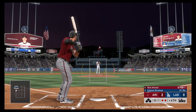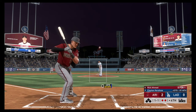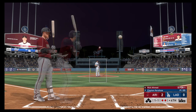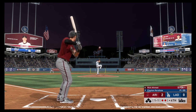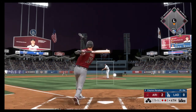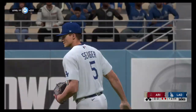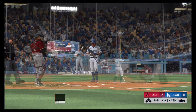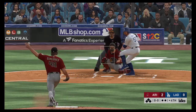2 out, nobody on. That misses. 1-1 the count now to the Arizona shortstop. Hard hit to the left side, but taken in out there at short. Pretty much right. So that'll bring in Mookie Betts back to the top of the lineup as they're still looking for their first base runner in this one.